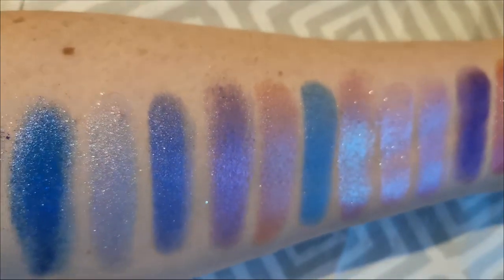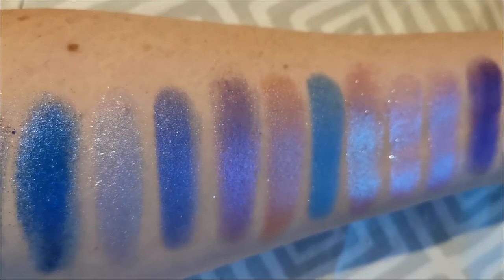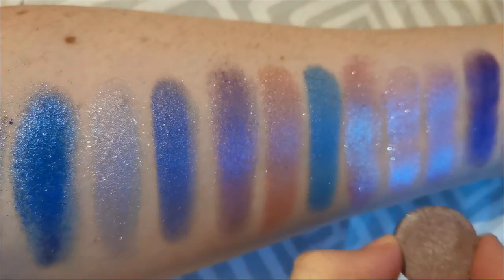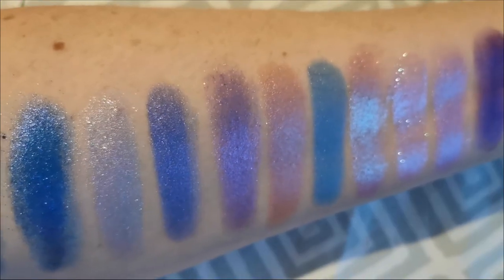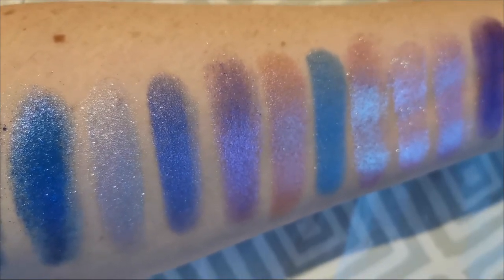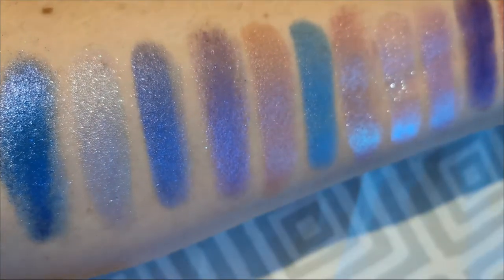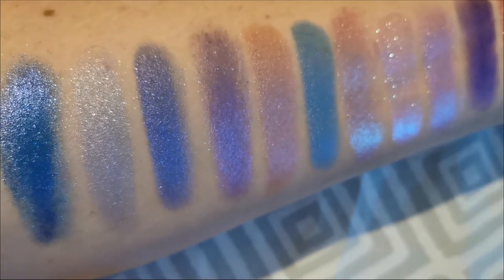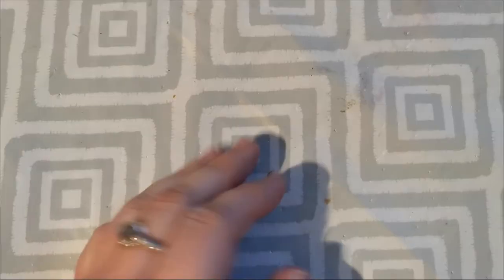Are there any others I want to add from this lot? Okay, I'm going to add Winter Garden from Sydney Grace, which is this one here. I think I'm also going to add Blueberry from the Pastel Roses, which is this one here. And then pop the others aside.